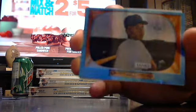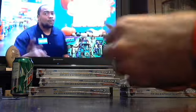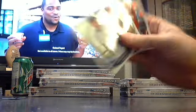Got a Cubbies, Ernie Banks. Three base. Last pack, box number one. Gonna finish with a Daniry Vasquez refractor for the Detroit Tigers. Three base.